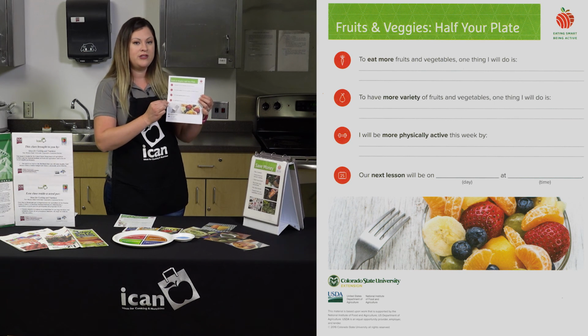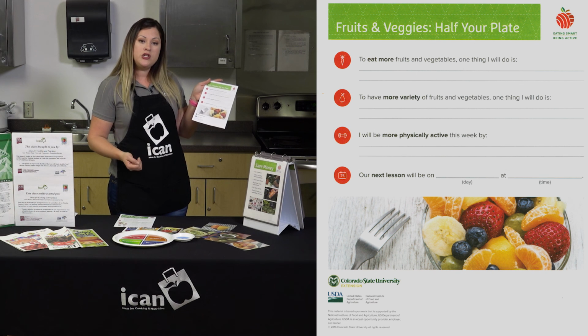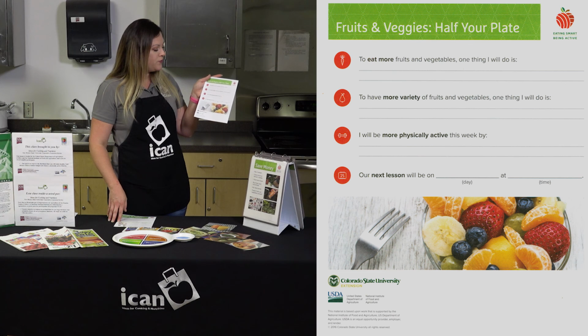Looking at the back side of our double page handout, we want to look at our goals for this week. To eat more fruits and vegetables, one thing I will do is, I want you to think of something that you can do throughout the week with your family to try to get everybody to eat more fruits and vegetables.